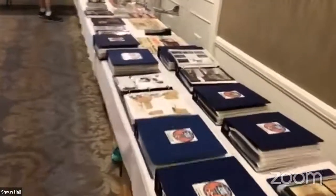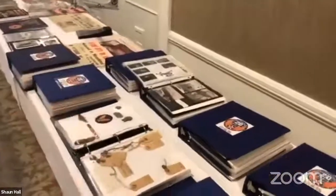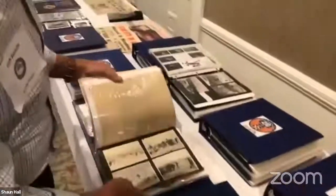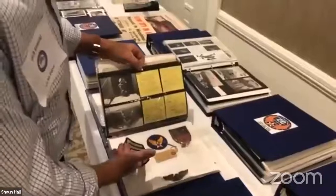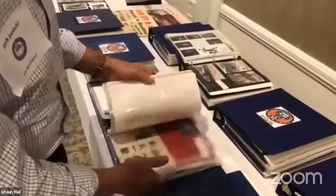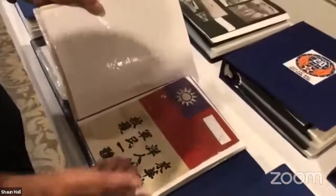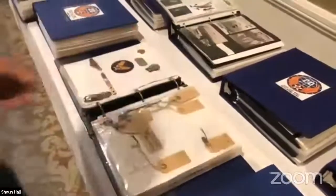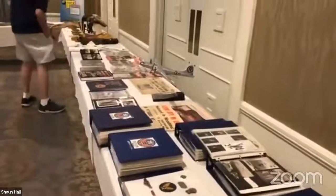And like I said, a lot of guys. There's so much here that I haven't even read all of it myself, not word for word. There's personal stuff. They sent me their patches, their wings, and some guys were in China. That's a blood chit that they wore on the back of their jacket, so if they got shot down, the Chinese would see it. There's just so much history here.